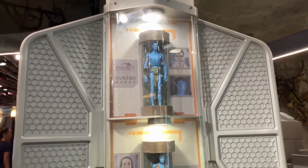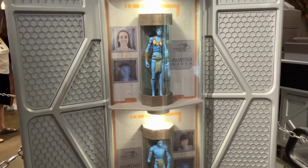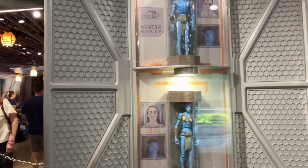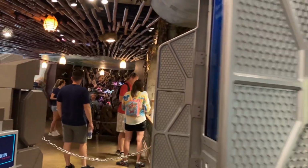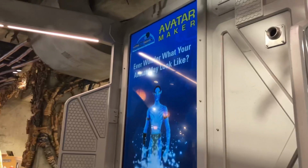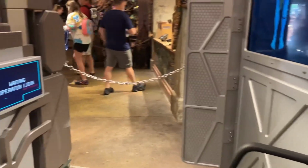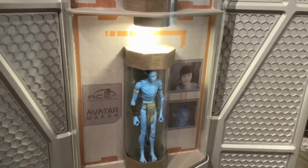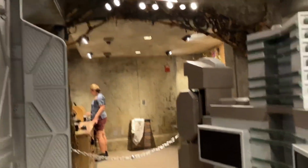So over at Tron in the Launch Depot, you can make your own custom action figure. And this has been around for a while. They started doing this again, I believe, recently. You can make your own avatar. This is the Avatar Maker, and it's kind of similar to what they do with Tron. Two booths to do it.